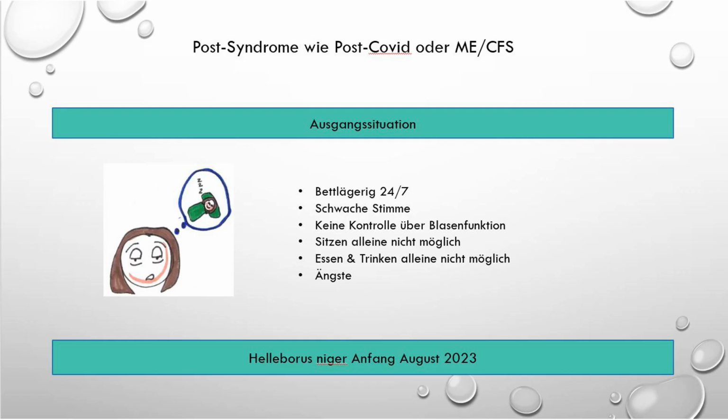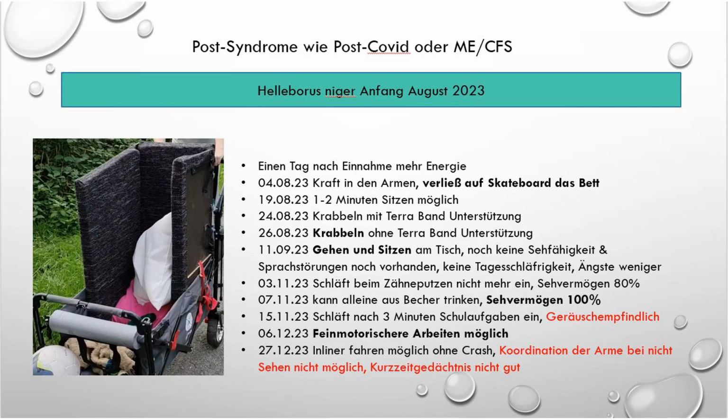At the beginning of August, I gave her the homeopathic medicine Helleborus niger for the first time because of her history of head injuries. My guess is that this meant that the blood-brain barrier was no longer functioning properly, making it easier for the coronavirus to penetrate the brain and cause damage. One day after taking Helleborus, some energy returned to our daughter.